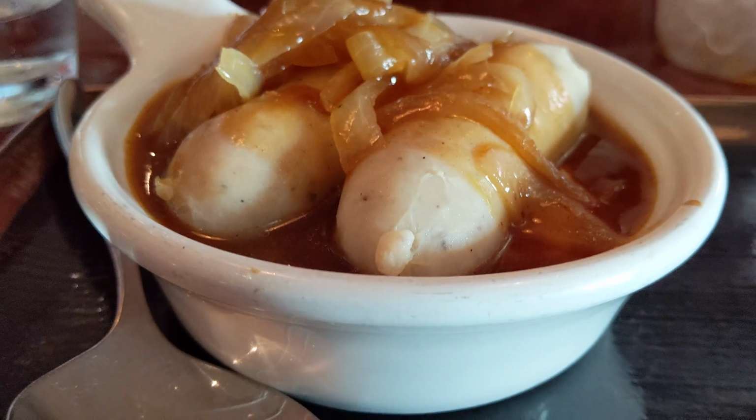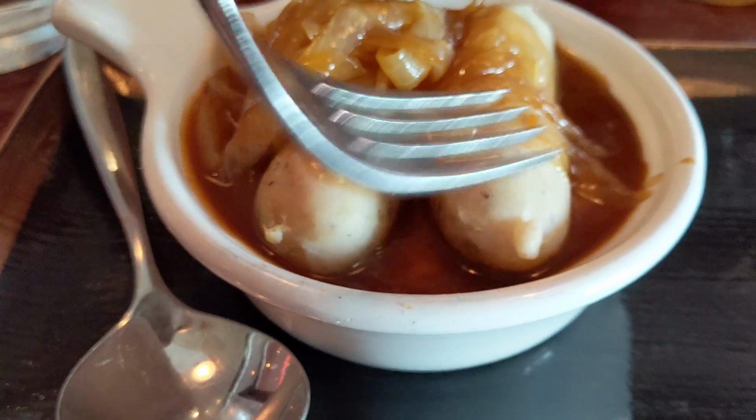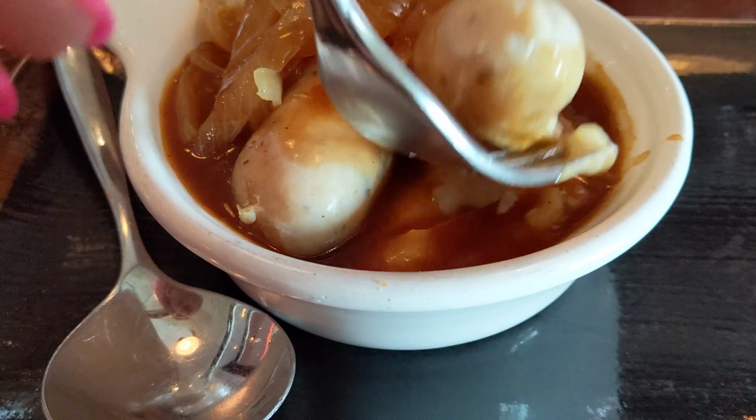I really enjoyed the chipotle chicken. That was a grilled chicken breast, chipotle mayo, Monterey Jack cheese, and jalapenos. I usually didn't put the jalapenos on, just preference.